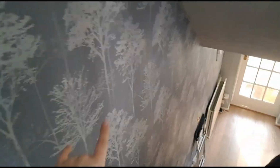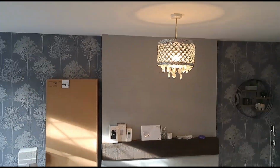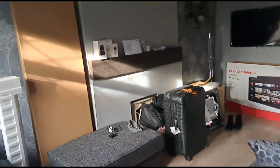We are leaving this wallpaper up because we do actually really like that. So this is what downstairs looks like at the moment. I'm really glad that my partner's put the light on in daylight and then gone out. Great with the electricity already. So this is what it looks like at the moment.